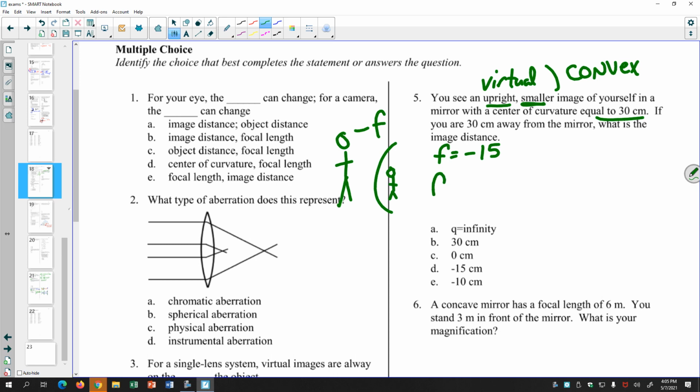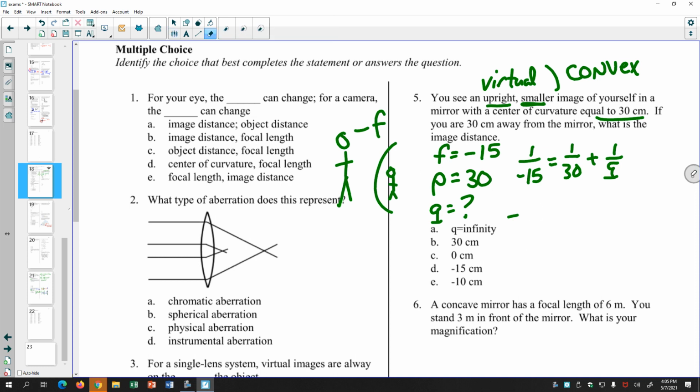Then the object distance is 30. And I want to know what is q. So now that I've made that first step, this becomes not trivial, but I can make quick work of it. 1 over negative 15 equals 1 over 30 plus 1 over q. So I'm finding the common denominator. Negative 2 over 30 minus 1 over 30 equals 1 over q. That's minus 3 over 30, so q is negative 10.